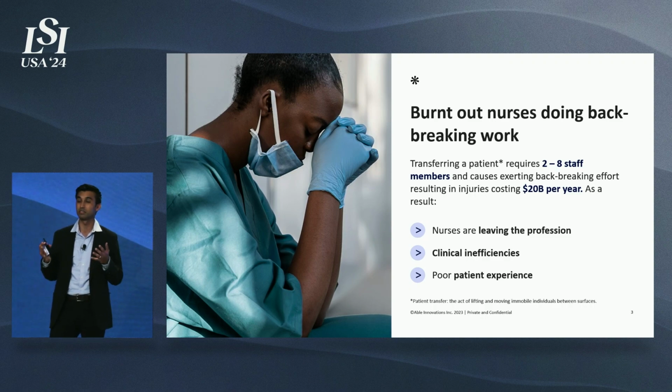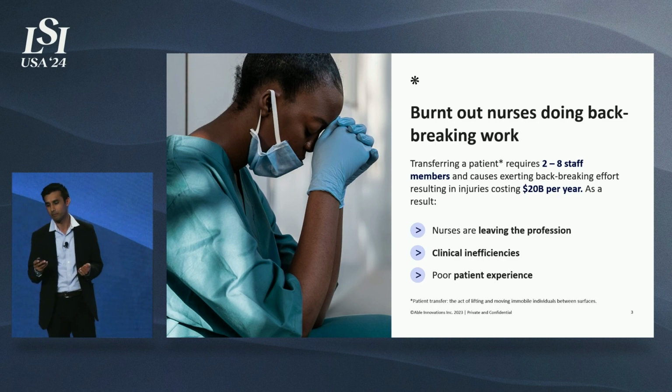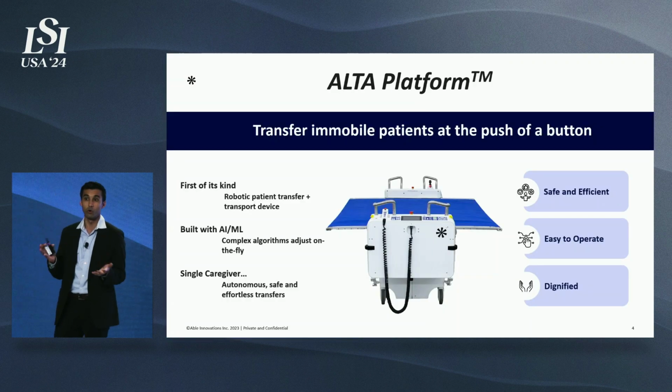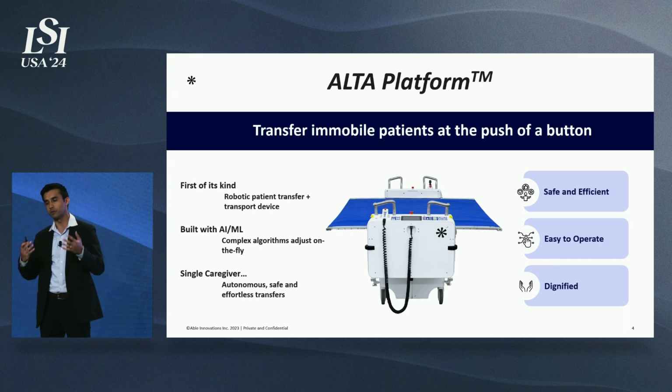It's also leading to significant clinical inefficiencies. If you don't have frontline staff to move patients, procedures are taking longer, and it results in a very poor and undignified patient experience. So in order to solve this, we've developed the Alta platform, which changes the game. It's the first of its kind device that leverages the latest breakthroughs in technologies. We have complex algorithms that allow our device to do a lot of the computation in the back and move the patient in a seamless manner, and it's a really simple experience for the nurse.